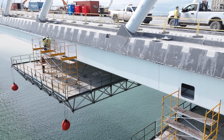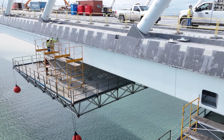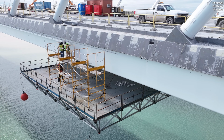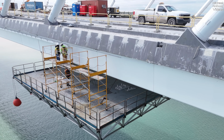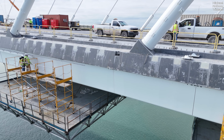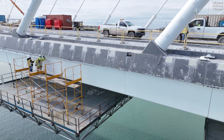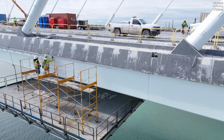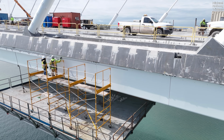Welcome, and today we're going to be talking about the Gordie Howe International Bridge LED lighting. The bridge will have over 5,000 individual lights with the possibility of programming each one individually. A key feature of the bridge is lighting, which will highlight the bridge towers, cables, and deck.